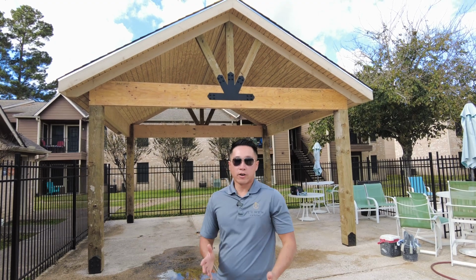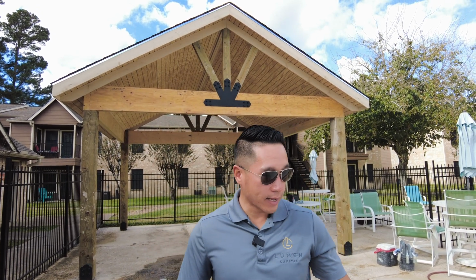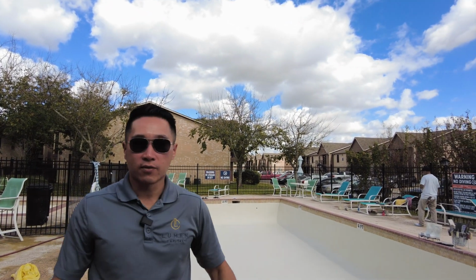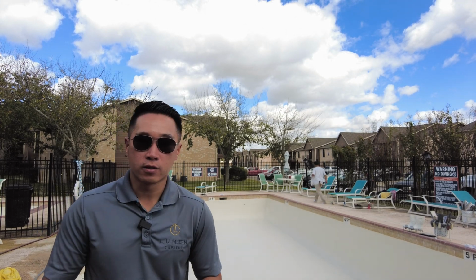All right, so we're out here by the pool. They're actually doing the pool replastering right now. It actually got done really quick. So they got the whole pool right here. Let's turn this way so they can see. They got all the pool replastered and they're working on it right now. It looks fantastic. Did a really good job. So this will be refilled later today.